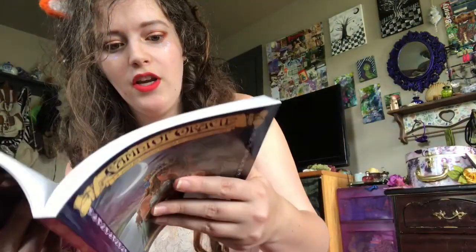So, okay, let's just see what this is. I'm assuming there'll be something in here that tells you how to use this. Part 5, Working with the Camelot Oracle. This is a nice book. It's monochrome, all this blue-gray, dark blue-gray color. It's really pretty.